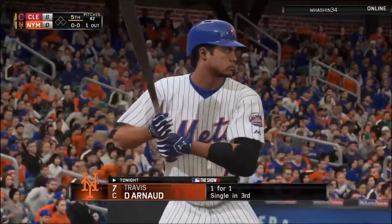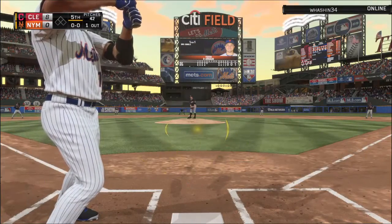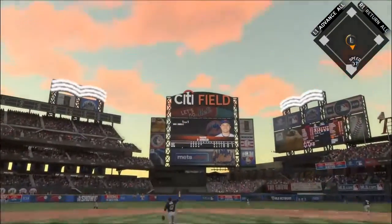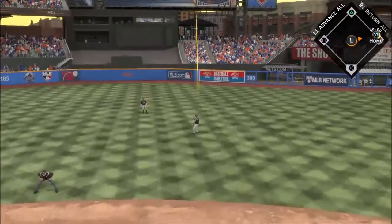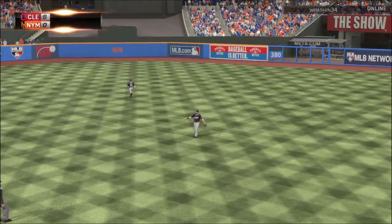Catcher Travis d'Arnaud is the batter. Got a base hit in his first trip. Well, and everyone knows he's slumping right now, so we'll see if that got him going. Swing and a little blooper to center. Kipnis is right there to handle it, and there are two gone now.